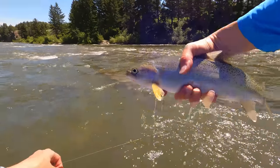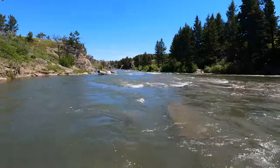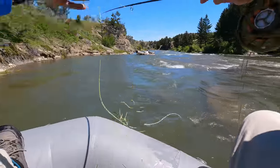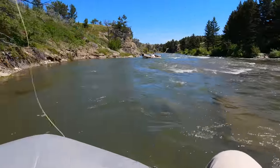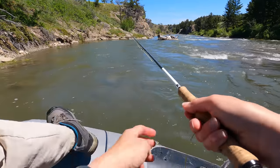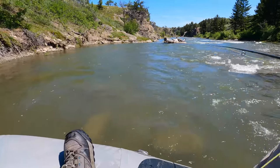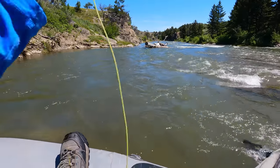I think that's full-on cutthroat, actually. Stunning. Well, that's cool, guys. Beautiful cutthroat out of this pocket. And this is the water. You gotta find that slack stuff. Wherever there's boulders, gorgeous seams, and just pop those streamers through there.